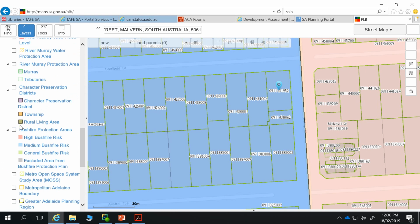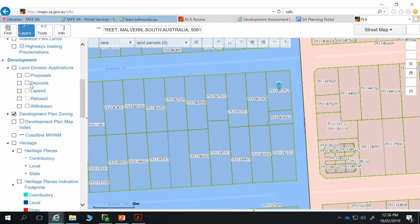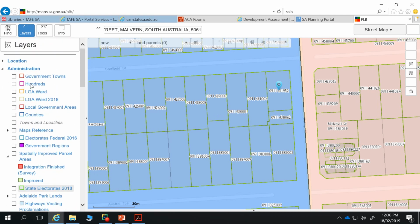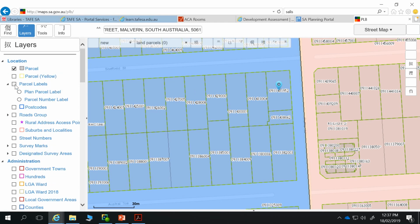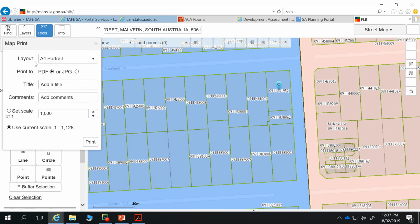But yeah, please bear with me. It's been a while since I've used this, because I do prefer Map Viewer. But in here we can choose certificates of title and so on to be shown as well. I've got parcel labels. And from that, once we've done that, we can produce a map report.